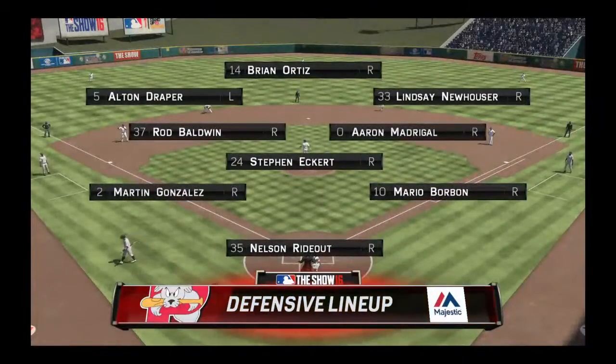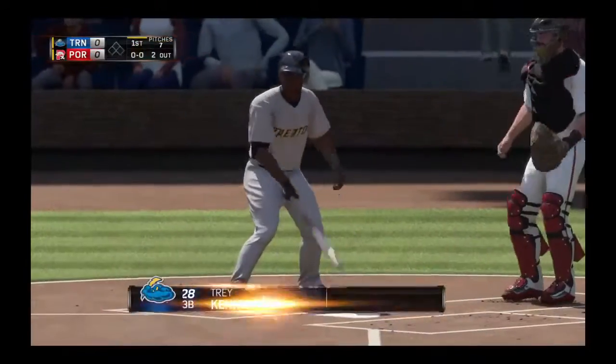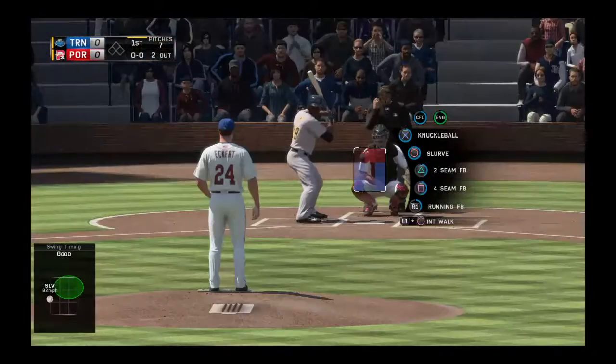It's brought to us by Majestic. EK, what do you got? Well, Matty, the defense is going to be very involved. This guy on the mound doesn't strike out a lot of hitters. Balls are put in play constantly, so the defense is going to be active. Trey Kenny will dig in now.